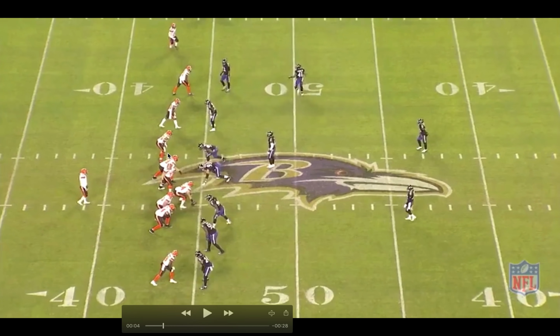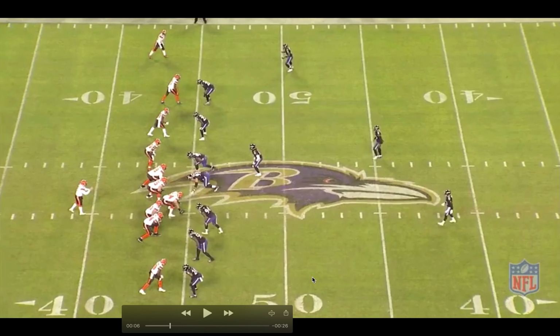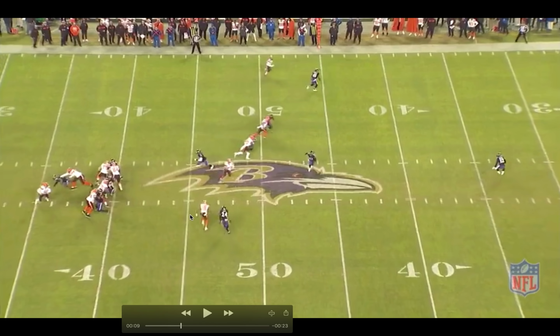Again, we go to the quads formation. And you know what? They haven't stopped us running 4 verts so far. Why not try it again? So, again, we go from quads. And this is the original version of the play.